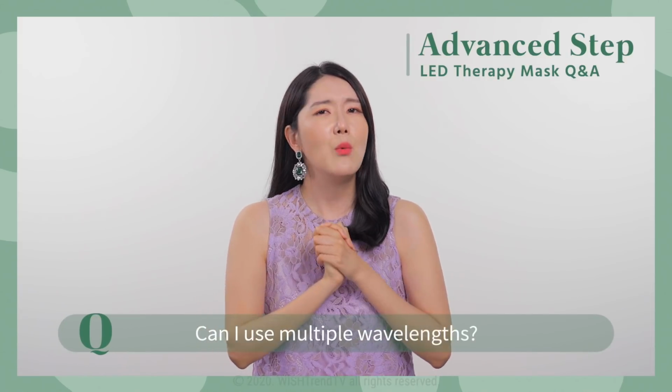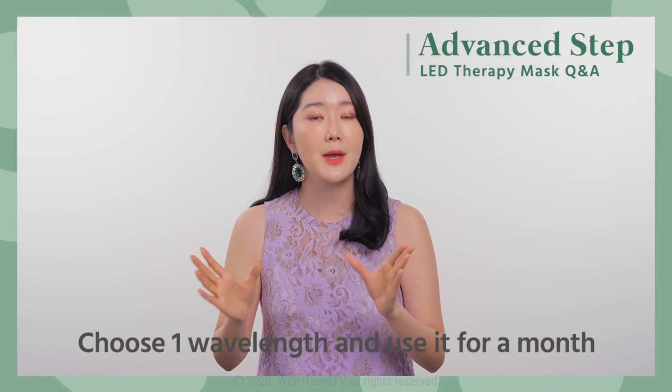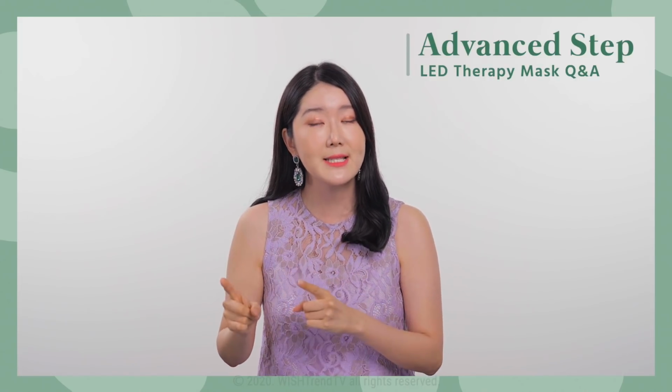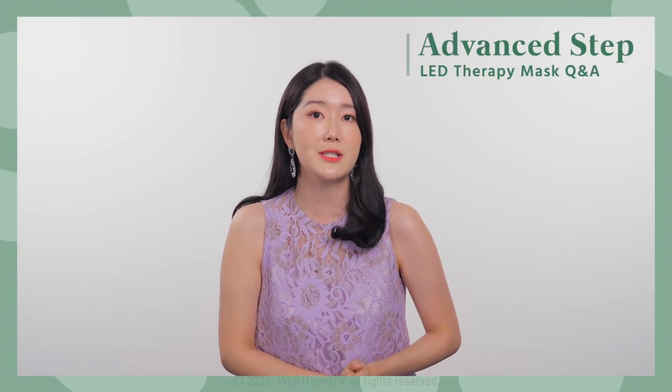Number 2, I want to improve a lot of different skin concerns. Can I use multiple colored LED lights at the same time? And the answer is, of course, you can. However, we do recommend that you use one light for a certain period of time, so that you can see the effects of that specific light. It's best to use that light continuously. Or you are more than free to use different lights, however, it's just gonna take you a longer time to see the results.